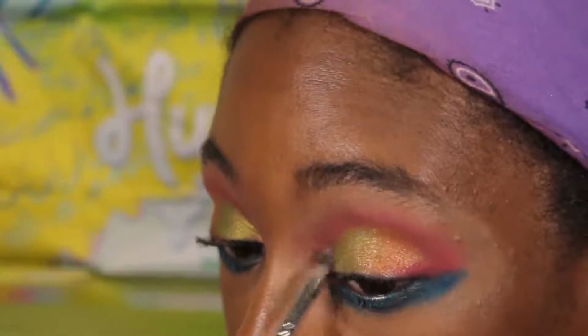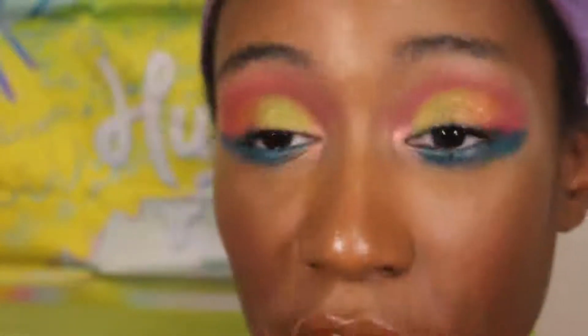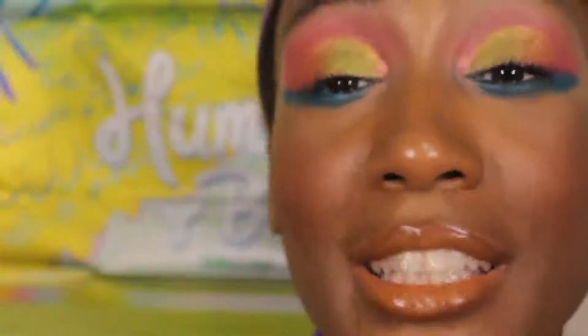Plus, since it's supposed to be like the dual chrome, really cool special shade, I want to see how it looked on the lid as opposed to in the inner corner like we've done in the first couple of looks. So this is the finished second eye look with the Hummingbird palette from Tina the Fancy Face.